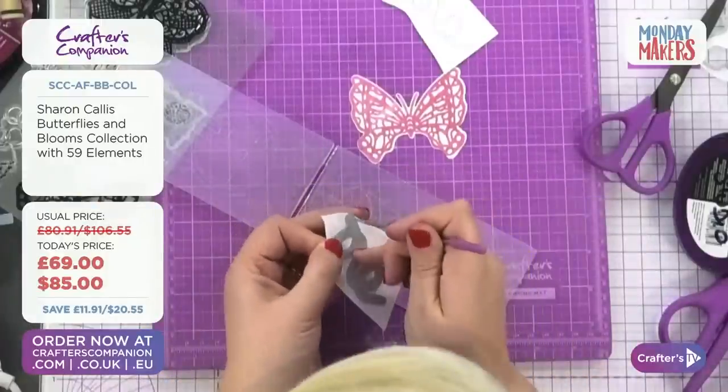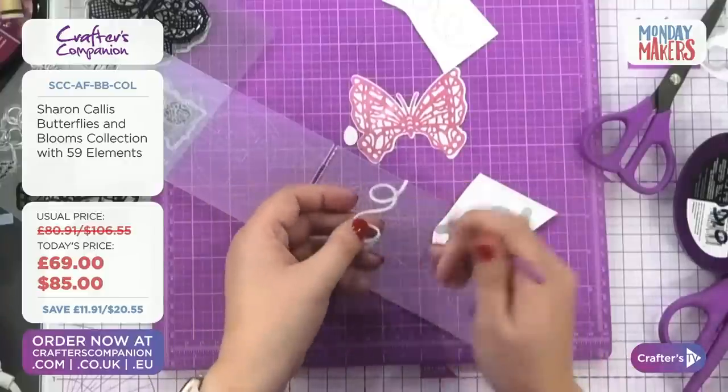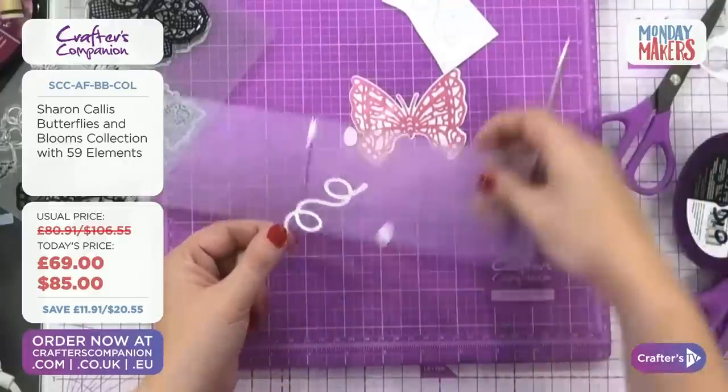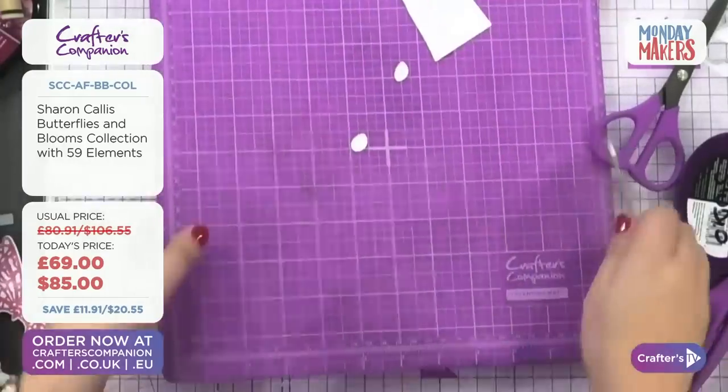I love it. Right, here we go. So I'm going to pop that out. I mean, look at that. So all these bits here, look at the detail you've got in that with the stamping and then the die cutting. Let's get everything put together. So we've got a butterfly. We've got some lovely flowers.